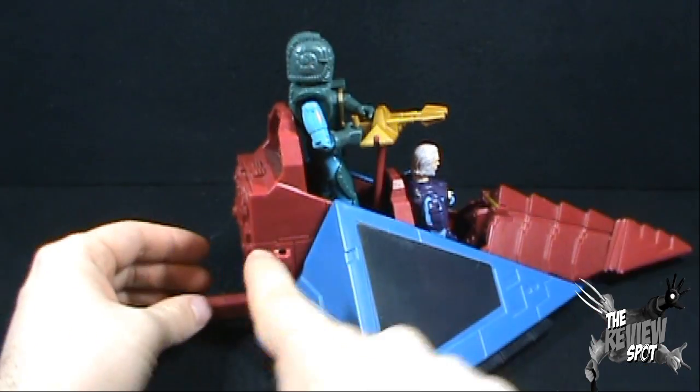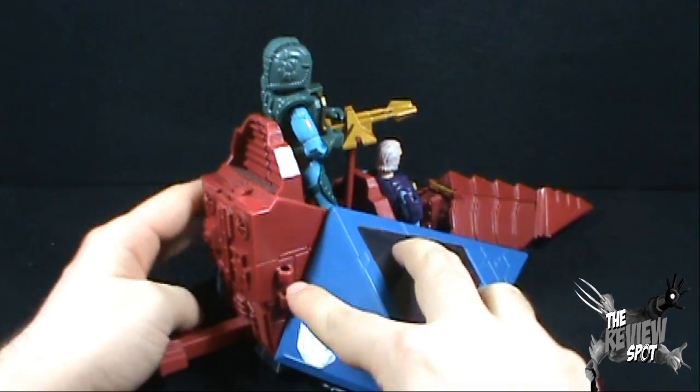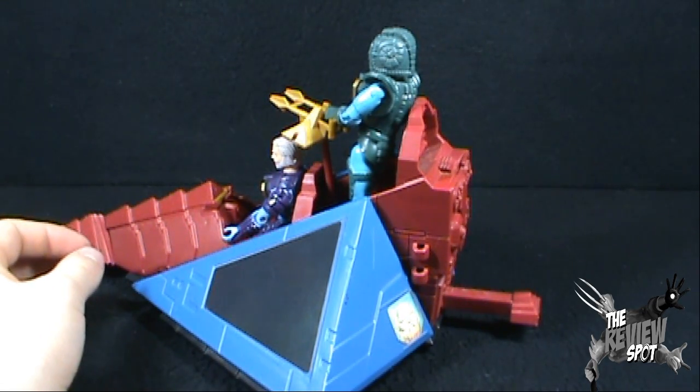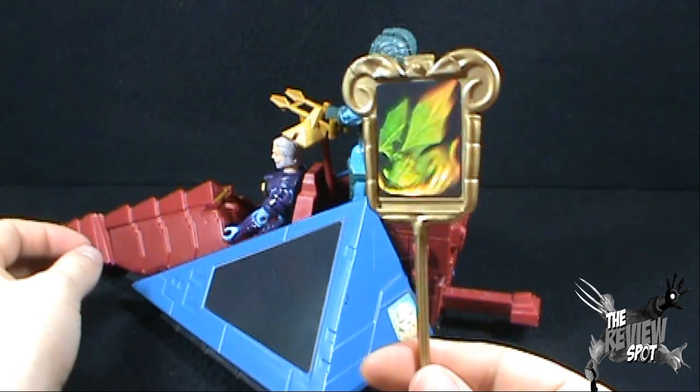One thing I also like about the Skyclaw is the fact that there's little slots in the side. There's one there, and if I turn it around, there's another one right here. And you're asking yourself, Spot, what are those for? It would be for the staffs. Now I just happen to have Darkstorm's staff here.